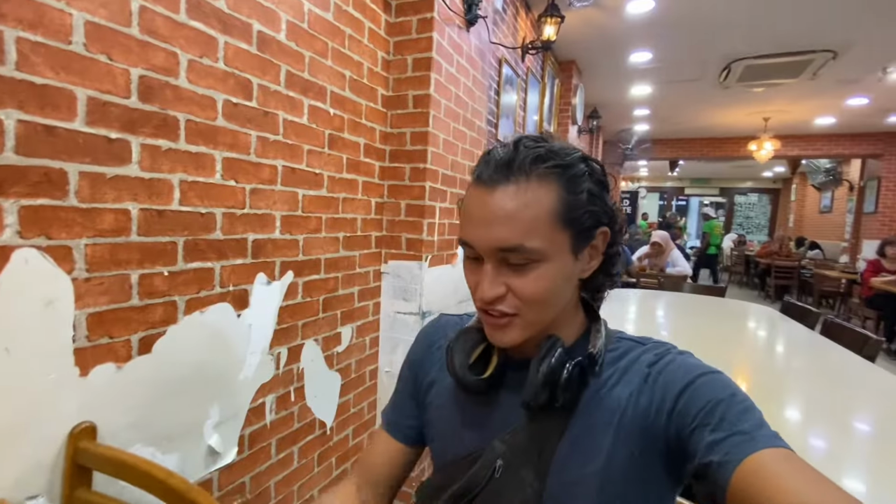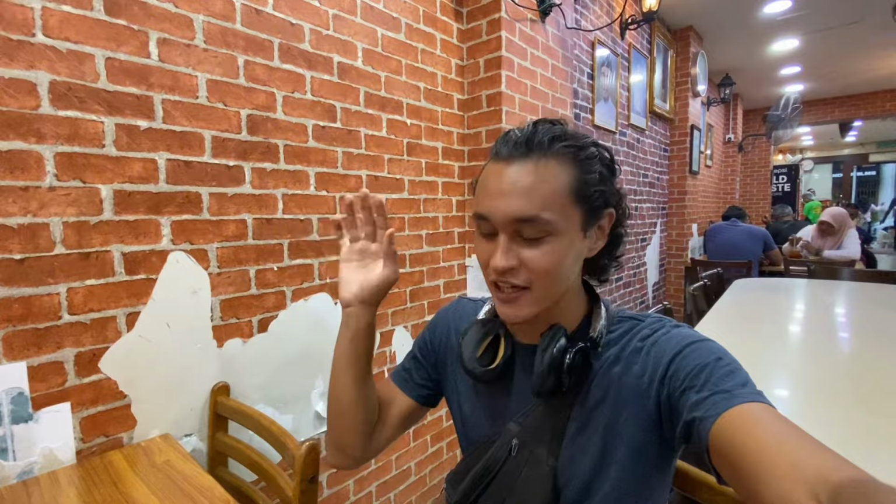Mango lassi, I guess. Yes, thank you. So I also decided to get myself a mango lassi because we're here in an Indian restaurant and mango lassi, I've heard, is a very popular drink in India. So we're gonna try it out for the very first time ever. I've never had mango lassi.